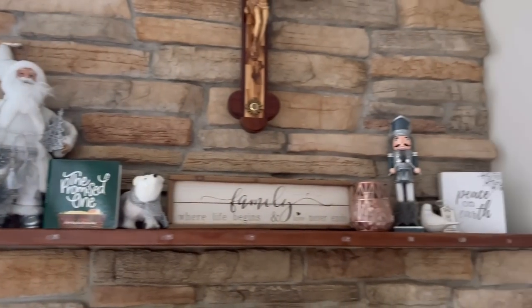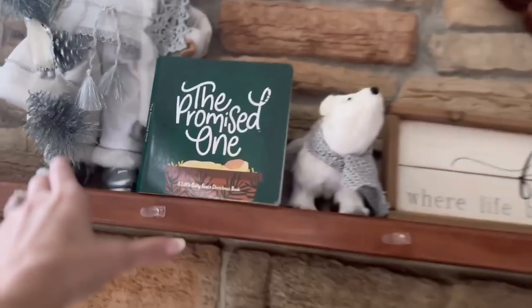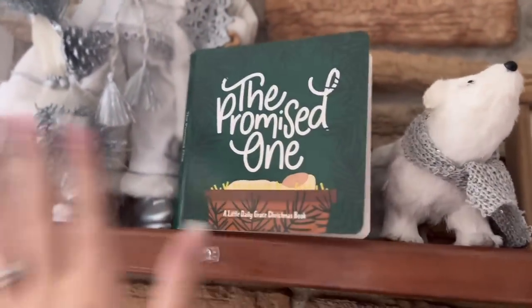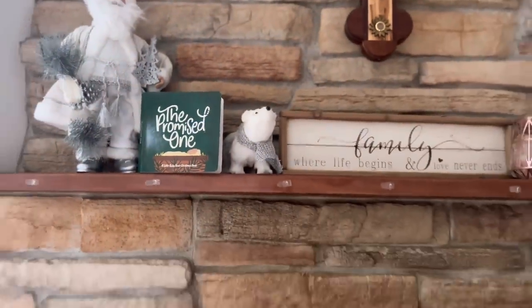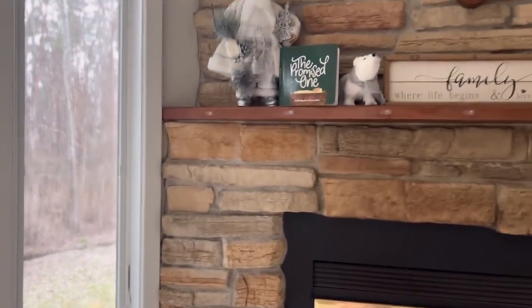So here's where we're at with the mantle. It's basically the same. I did add this cute little Christmas book from the Daily Grace Co. I just put that on the mantle in case we wanted to pull it down to read. And then I also put little command hooks to hang our stockings.